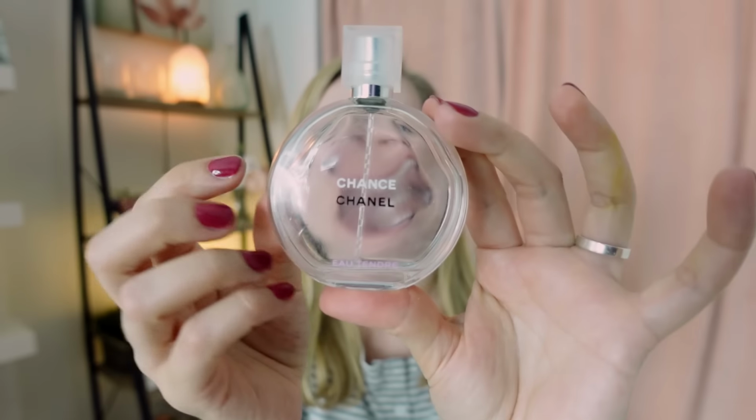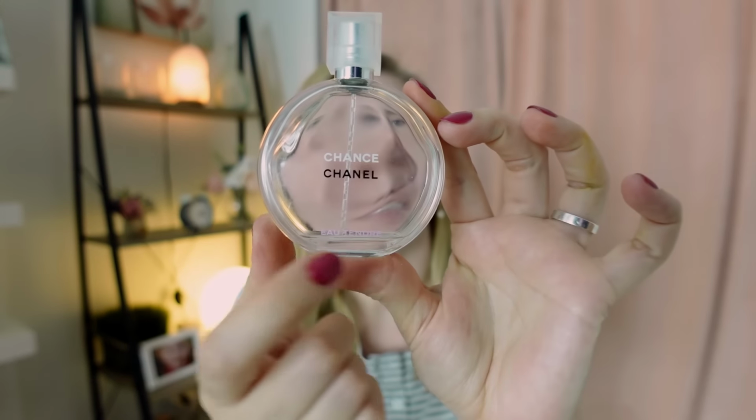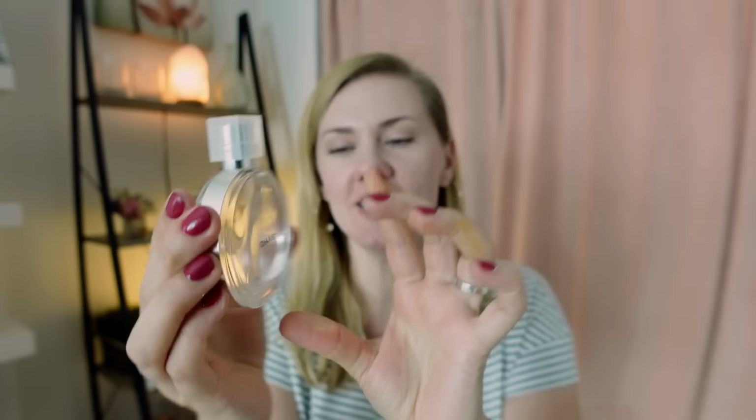And I have completely run out of my Chance Chanel perfume. I've had it for a few years, and it is my classiest all-time favorite kind of go-to scent when I want to smell a certain way, like expensive and elevated and just refreshing. And it's the silver one. So I got myself a new one because again, this one's empty.